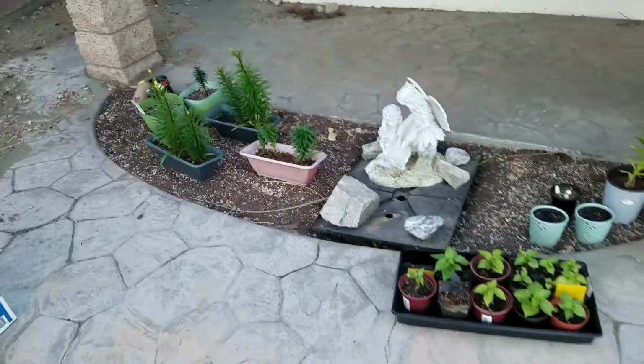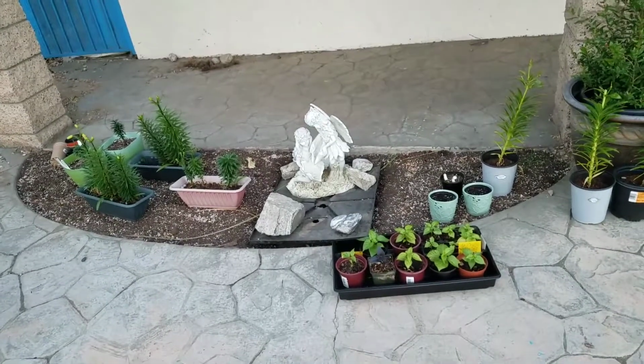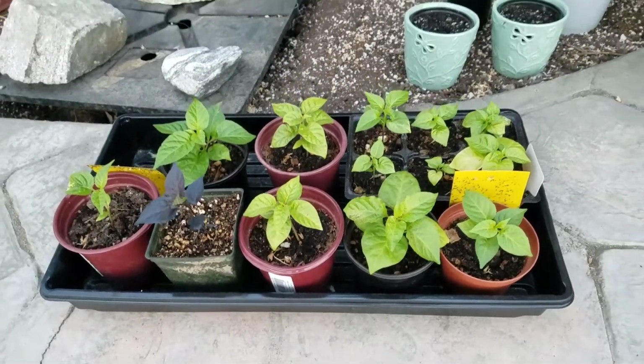So this landscape part, I don't know what I'm going to do yet. So I'll throw some of those rocks after I sift through the soil and throw them over here, and that's a fountain right there. So pepper starts, hopefully they can finish and produce.